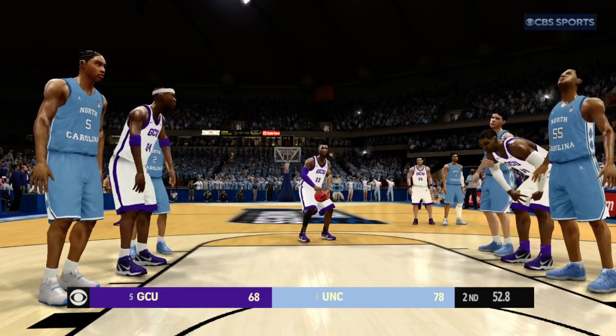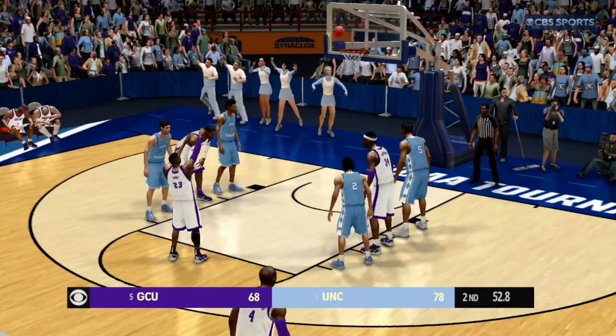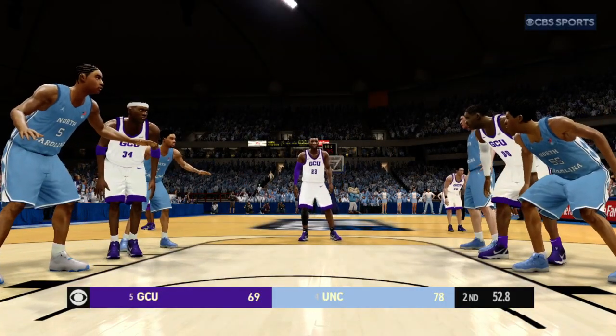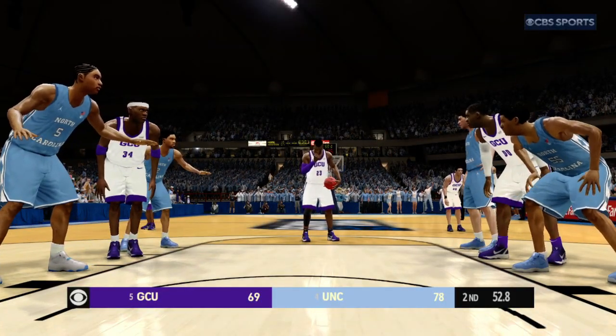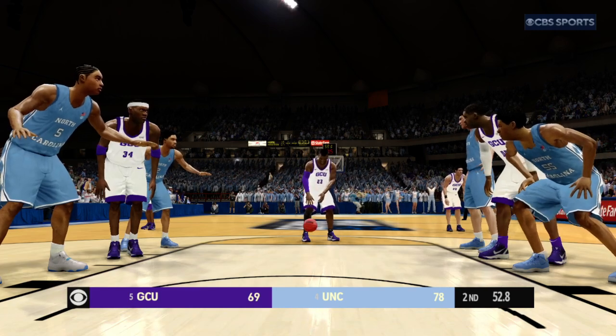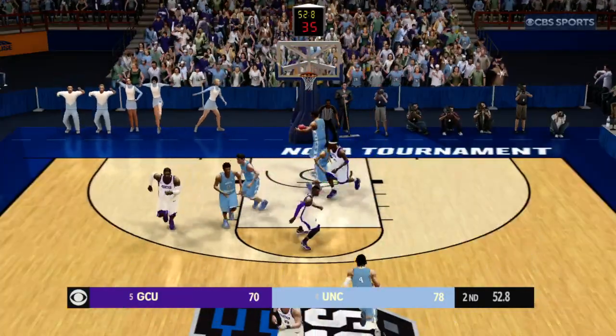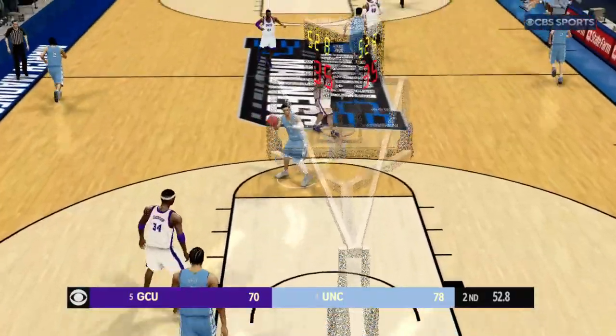80% free throw shooter. So the Lopes are trying to make this as long of a game as possible. I don't know if we're going to beat them in free throws. Seems like a pretty good free throw shooting team. It's that one. Can we get a steal here?